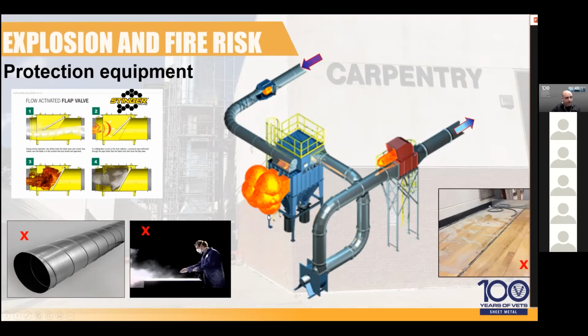So looking at different examples, there's so many things we can talk about on how to protect the collector. Again, we're not going to be experts at the end of this presentation. It's just to give an awareness of things that can be used to protect collectors.